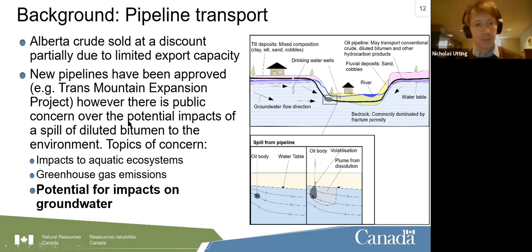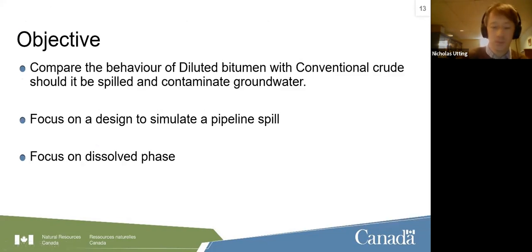And so this potential for groundwater impacts is just one of the concerns that people have related to pipeline transport. There are also spills to surface water, impacts on aquatic ecosystems, as well as greenhouse gas emissions at the downstream end, from that oil getting used in combustion. So the objectives of this work are to compare how a spill of diluted bitumen is different from a spill of conventional crude if it's spilled and contaminates groundwater.